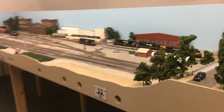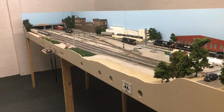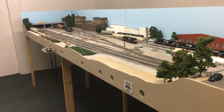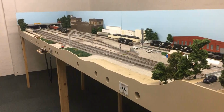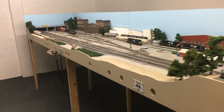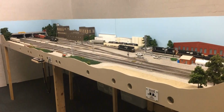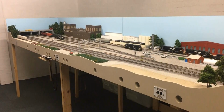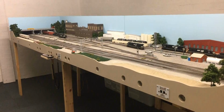So basically it's a double track main line. It goes around the outer track, the through track where I run the longer trains that I have, which is basically the coal train going around now, and I have an intermodal train. The inner track I mainly run locals, a road freight that comes in and switches out cars, basically for the industry.